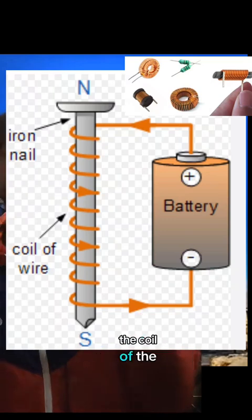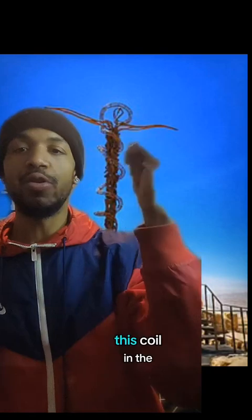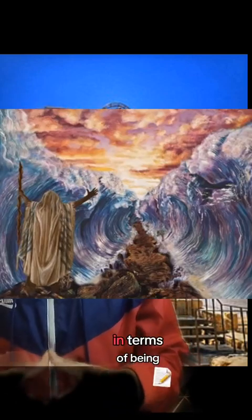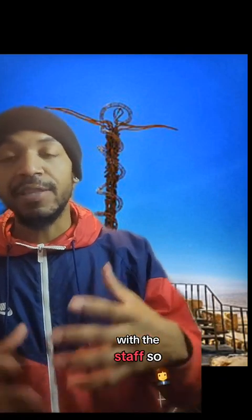And the Nehushtan deals with the electromagnetic frequency when you're talking about the coil of the snake going around the pole. And this pole and this coil and the way this electromagnetic current is going around these poles is creating a certain frequency that will be able to do things like part the Red Sea in terms of being able to hold back, be able to create fields of energy to hold back water or split things or to freeze things in stagnant vibration with the pole, with the staff. So this is what it really can do. We're talking about devices that almost seem supernatural.